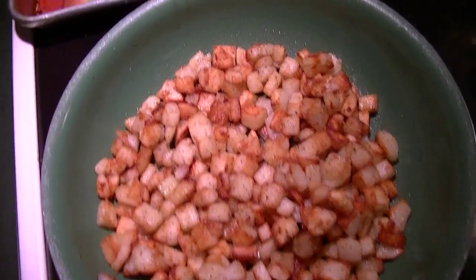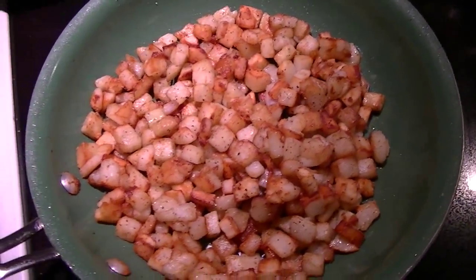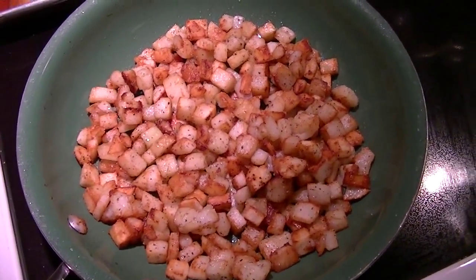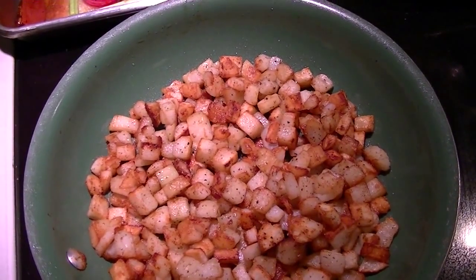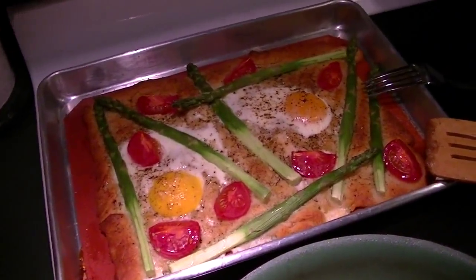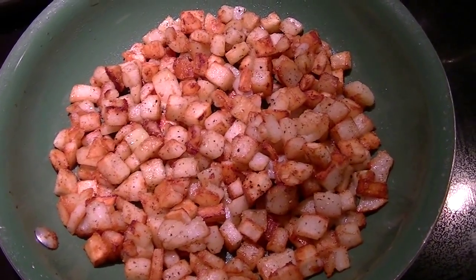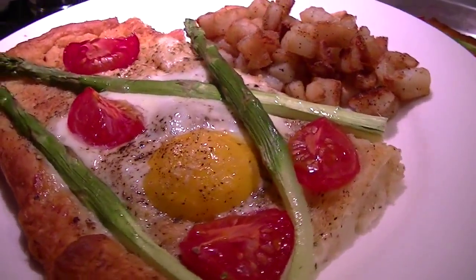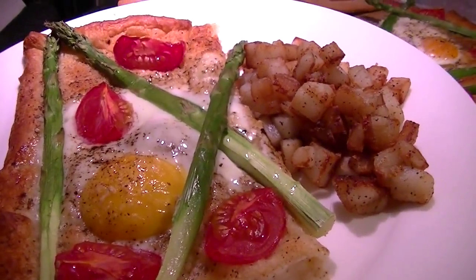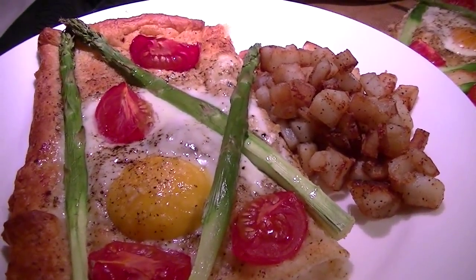Dinner is ready. I'm going to plate it up. Look at that. Fresh out of the oven. And some of these. The reason I'm not saying what, because Paulie's in the other room and he has no idea what I'm serving for Meatless Monday, but that's what it is. So I'm going to plate it up and show you what it looks like. There it is. Lovely, isn't it? So I'm going to serve it up to Paulie, and hopefully he'll get his reaction.